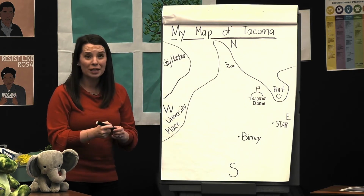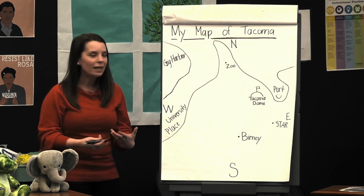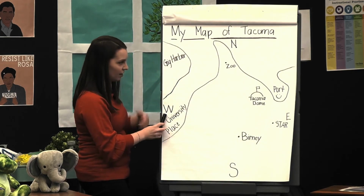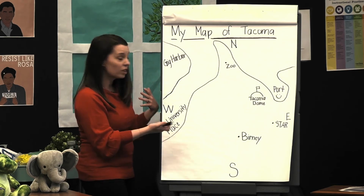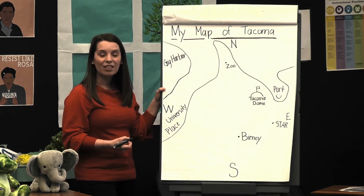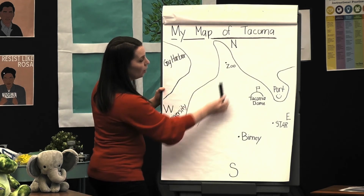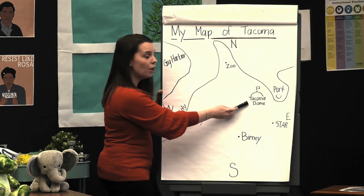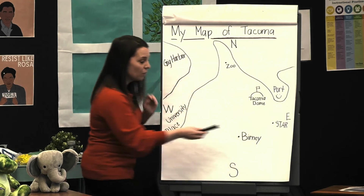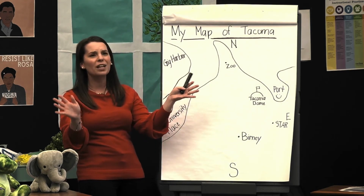Okay. We worked really hard to add some really important places to our map of Tacoma. We labeled the north, the south, the east, and the west. We labeled nearby cities or towns like Gig Harbor and University Place. And then we labeled some places that are important to us or places that we know. We labeled the zoo. We labeled the Tacoma Dome. We labeled the port. We labeled the Star Center. We labeled Bernie.